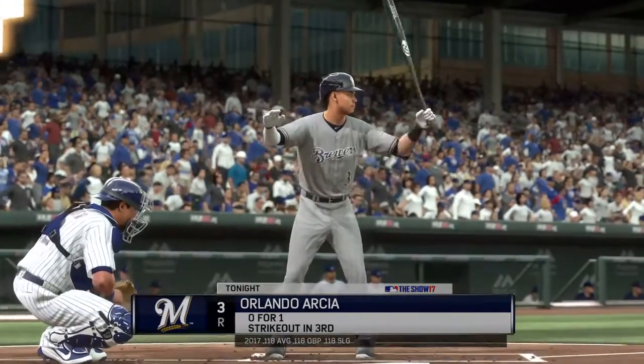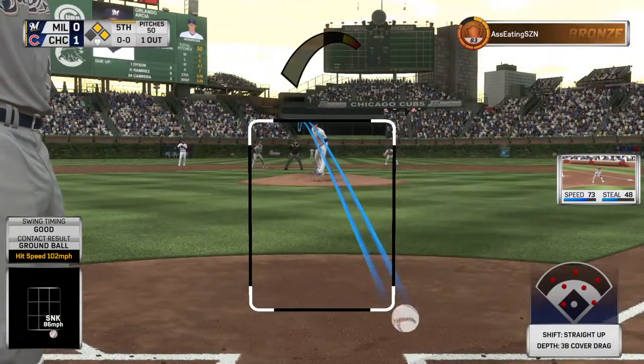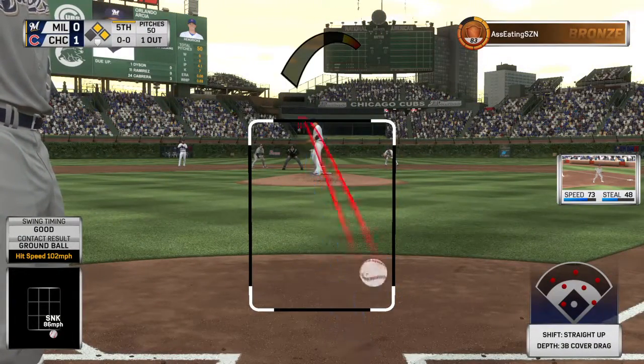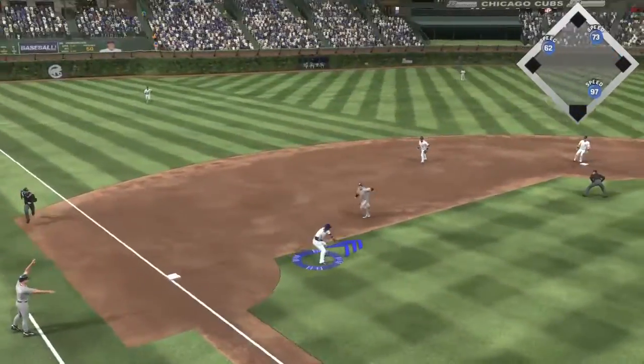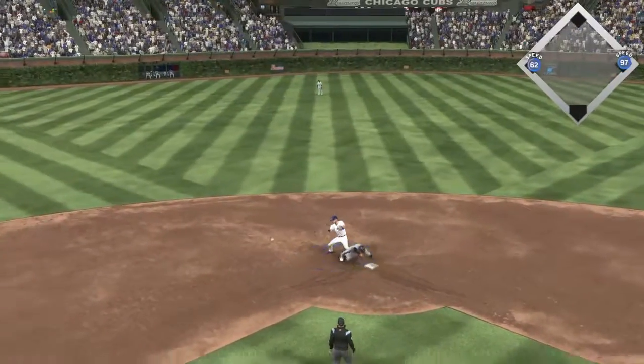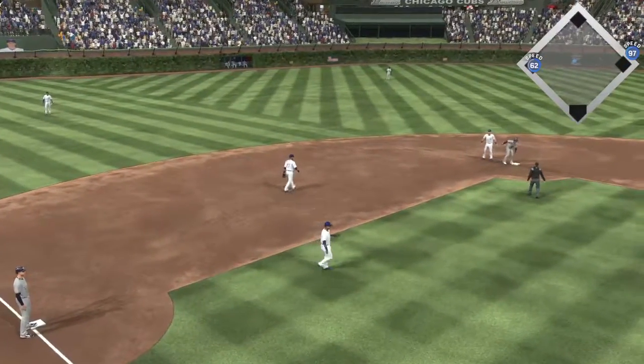Next to bat, Orlando Arcia, as he'll look to bring home that tying run from second with a base hit into the outfield. Softly hit down to third, likely no shot at 2. They'll force it up to second, and they do get the out there.